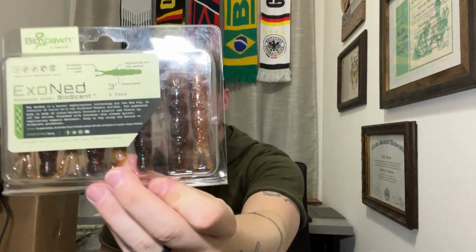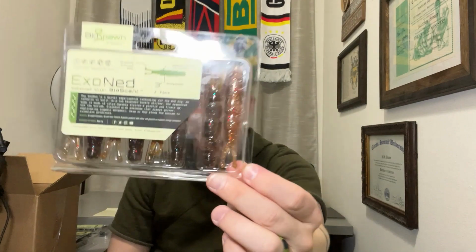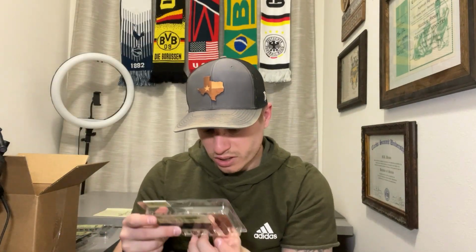I'm so excited about these. The Exo Ned, the 3-inch Ned bait in a coffee craw. I like that. It's brown, there's red and blue and silver, and I think gold I see in there. Flake in it. It's just a Ned rig bait, and it looks like a snail, honestly, which is really cool. There's something trapped in here that I can't get. There we go, got it. That was gonna bug me if it was trapped down in there.